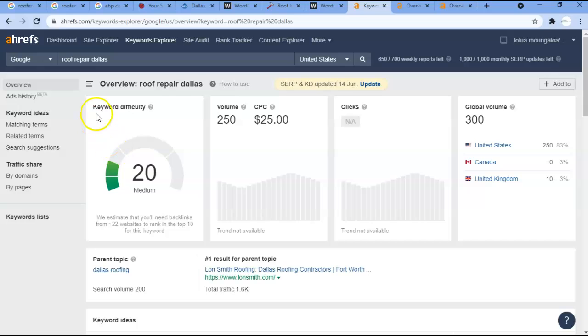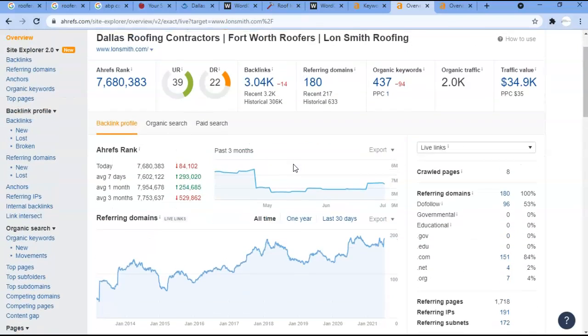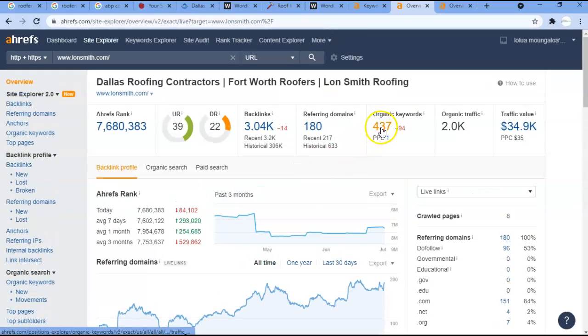We see right here that its keyword difficulty is medium, which is it's medium difficulty to rank, and it has a cost per click of $25. So if you do run a keyword ad for this word right here, Google's gonna charge you $25 each time somebody clicks on your ad. So with Ahrefs, I actually typed in Lon Smith's website right here so I can see what all is bringing him to the top. So you see first right here, you see that he has 437 organic keywords on his website that Google is finding for him.